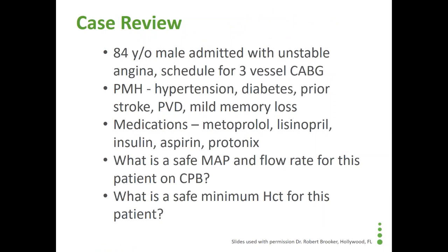So to highlight the real core issue here, I'm going to present a case. We have an 84-year-old patient. This was one of my cases recently. He's going to have a 3-vessel bypass. He's got the typical past medical history, hypertension, diabetes. He's had a stroke, and he's got some neurocognitive dysfunction already.